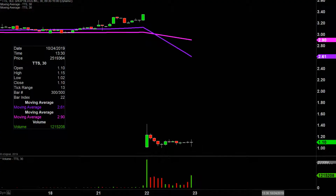Well, I don't mean to state the obvious, but I will anyways. Quite the eventful day today, not only with the price movement, but you look down here at the volume and well above average volume on it. And this is also what creates a very interesting scenario going forward from the trade setup standpoint.